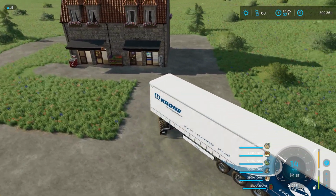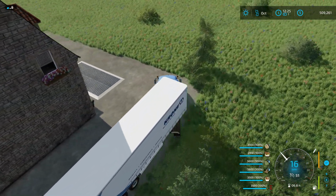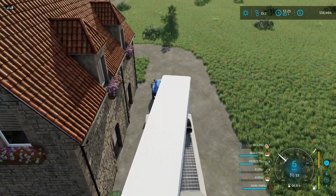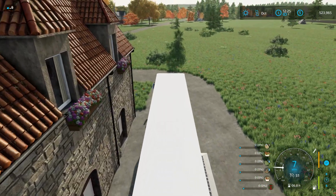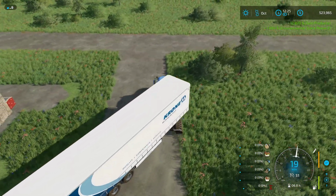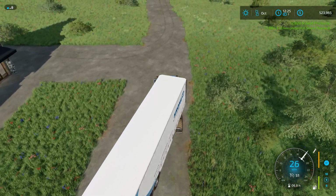Another full load, which means I'll have to go back and get some more. I don't know how much is inside the Big Red Barn, but I'll just keep on going until we sell it all that we have. So 12,800 with a bonus of 1,884.